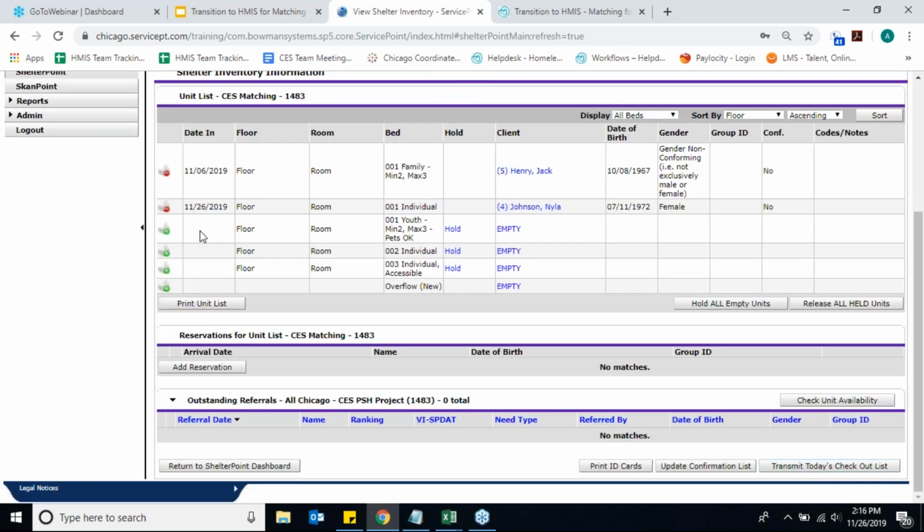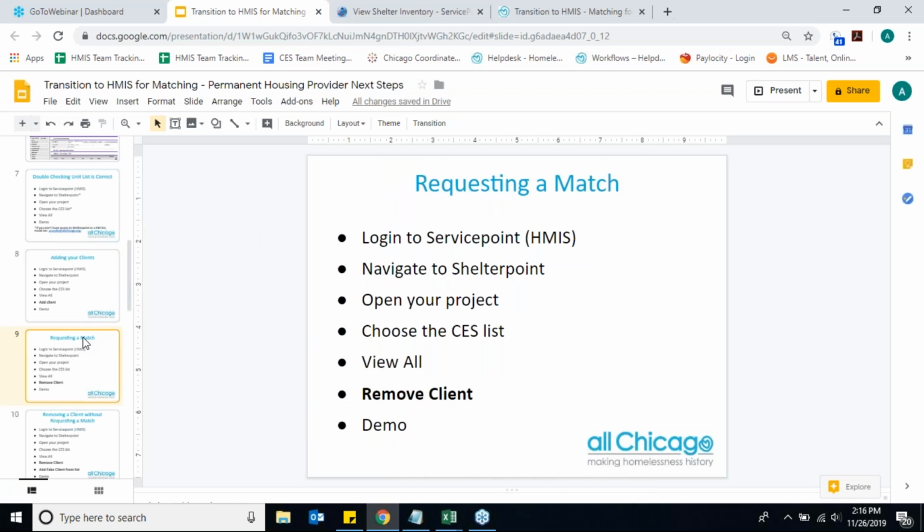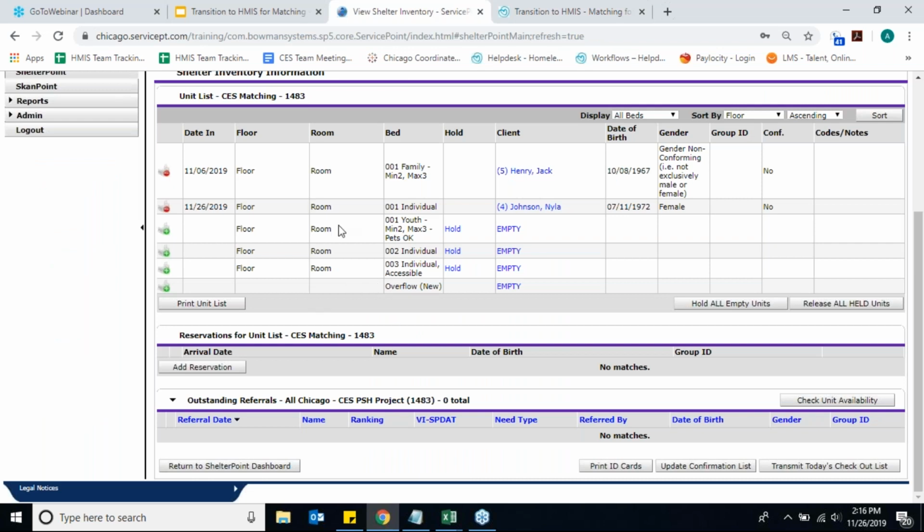And now you've got your person in here. So now on a daily report, you'll have 1, 2, 3 people, 3 empty units show up for the matching team. Okay, so in order to request a match, you have to remove a client, or if right now your unit list just looks like this, you just wouldn't do anything, because if it stays like this all the way up until January 13th, these units will just show up on the empty report.